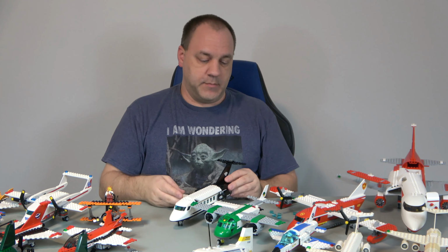And this one has a tiny, tiny little landing gear thing in the back. And this set also came with 2 jets. And I like the fact that they made the jets different. They're not the same. You've got the same color scheme, the black, red, and white.